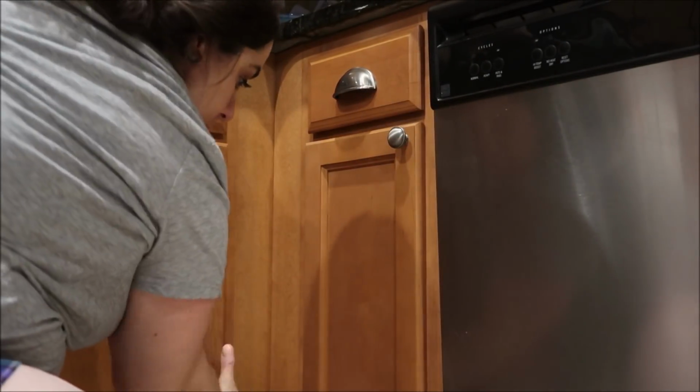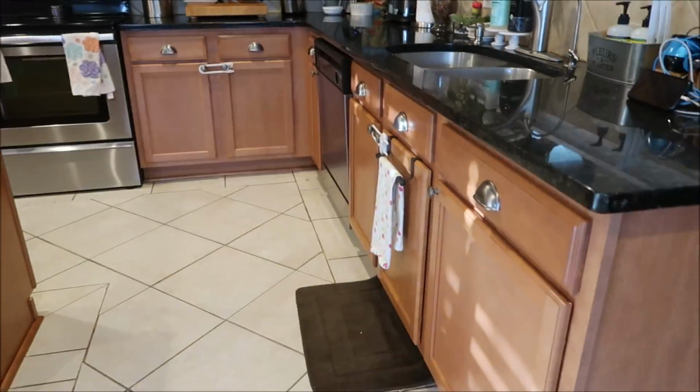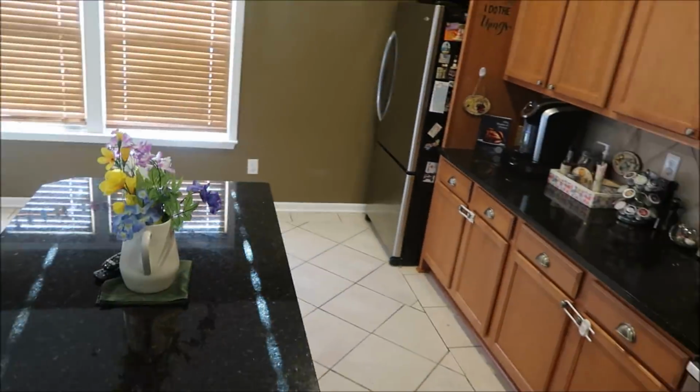But when I came down in the morning and I took a look at my kitchen, it just hadn't looked that good in so long. So that was definitely a great feeling.